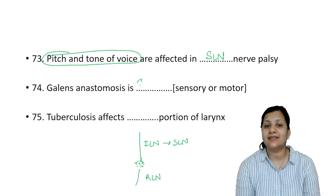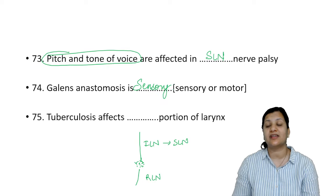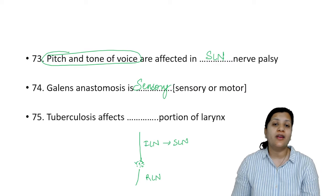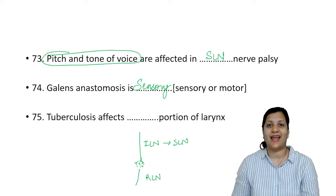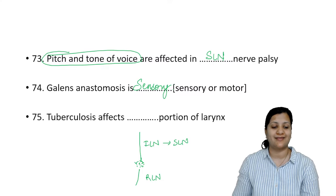Yes, very good. Galen's anastomosis is a purely sensory anastomosis. It is not a motor anastomosis. Okay. Now, tuberculosis affects which portion of the larynx? Does it affect the anterior portion of the larynx or the posterior portion of the larynx?